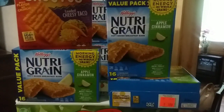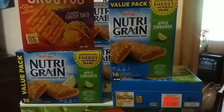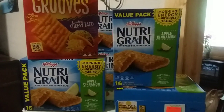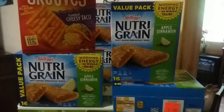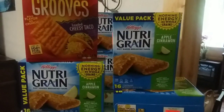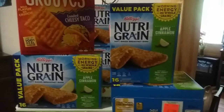These are great for if you're running late and you want to grab one or two of these and take it for breakfast, and you're good to go. All right, take some of these when you're going on a long trip, in your vehicle, which I don't go on long trips, but you want to take a couple extra of these if you're going on a long trip. That way you can have something to snack on. Great deal, great price, and it's a pretty decent product.